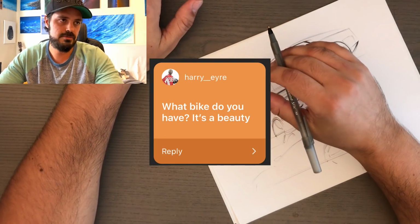What bike do you have? It's a beauty. I have a Triumph Bonneville SE. I think it's a 2014 and I love it.